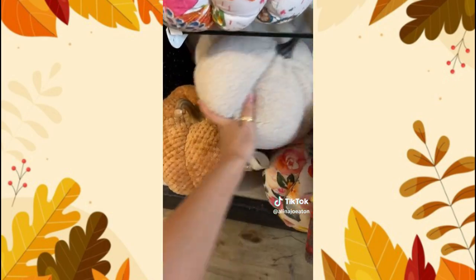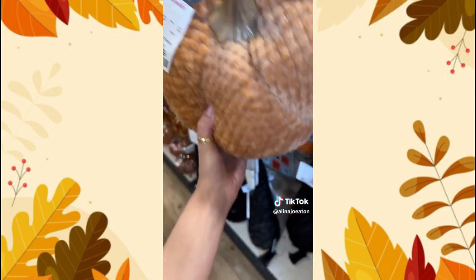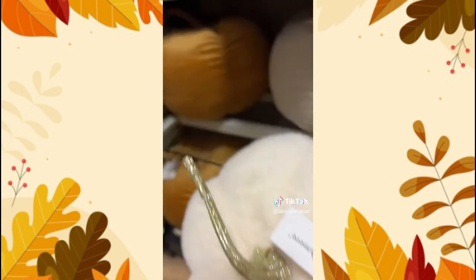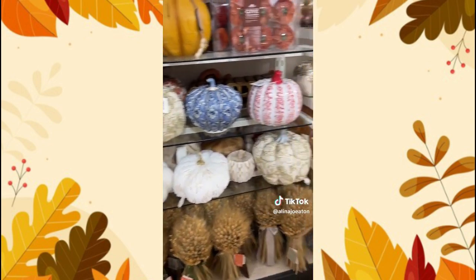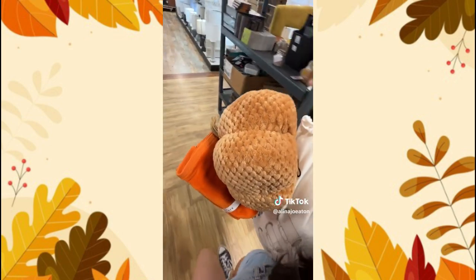There's also the little plush pumpkins. Debating between this one and the other one. But this one's really cute. Like, I can put it on the bed. I found more plush pumpkins. These are actually insanely cute. This was also the one that I really liked, but I might get a plush one. Alright, I decided to get a plush one.